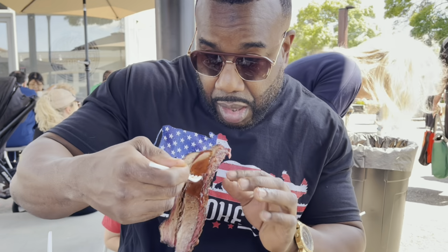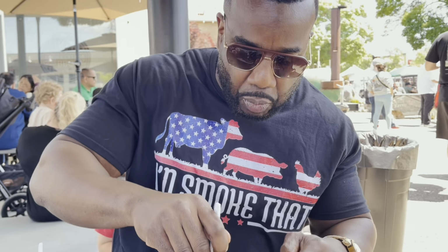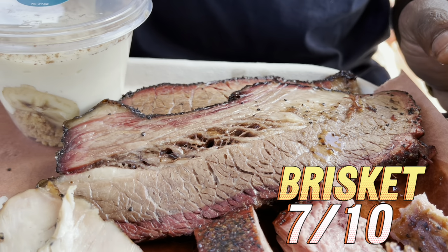Next up is the brisket. Their brisket was soft, tender, smoky, and had a nice crust on the outside. Also had a nice little smoke ring around it. However, I'm not a big brisket guy, so it takes a lot for a brisket to impress me. Therefore, I'm gonna give the brisket a 7.